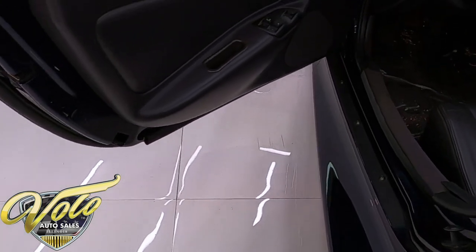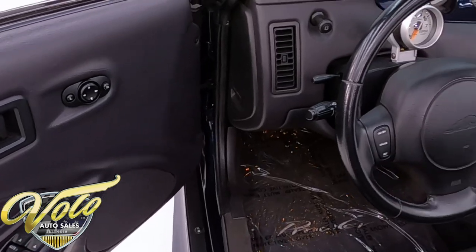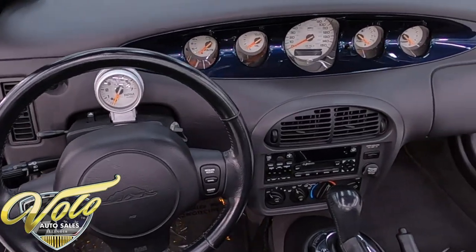All right, guys, so coming into the interior, it is black on black. The leather is black as well. Everything's in fantastic shape. Again, only just under 7,300 original miles. It has power windows, power locks, power mirrors.